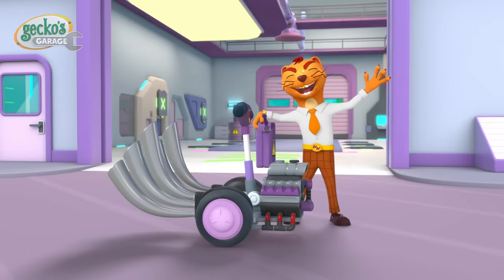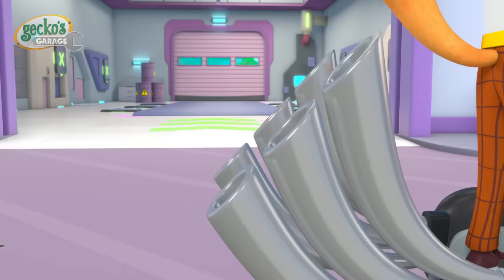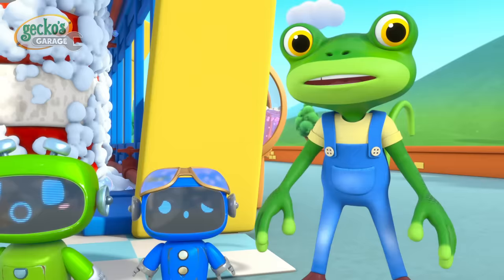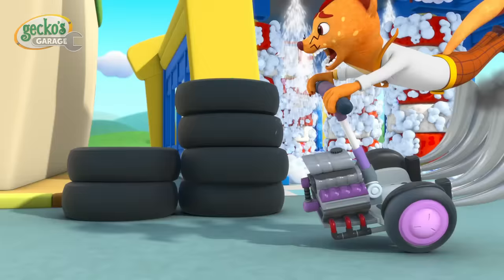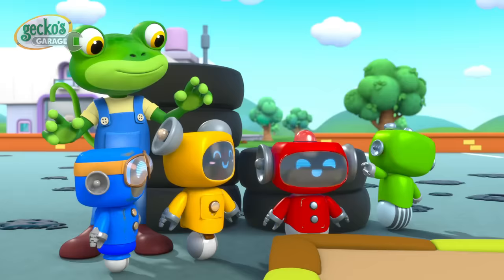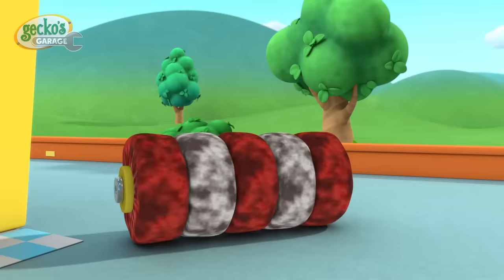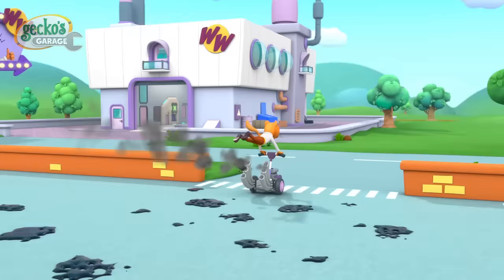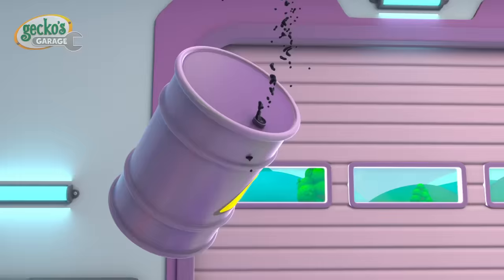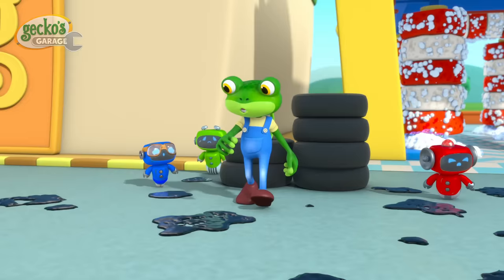With this new engine, I'm the fastest weasel in town! Oh dear, I don't like the look of this, Mechanicals. Yikes! Look out, Mechanicals! The oil has spilled everywhere. Make it stop! Spinning screwdrivers! Mr. Weasel's out of control! What a huge and nasty oil slick!